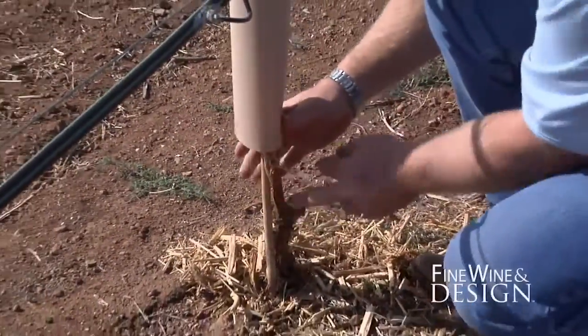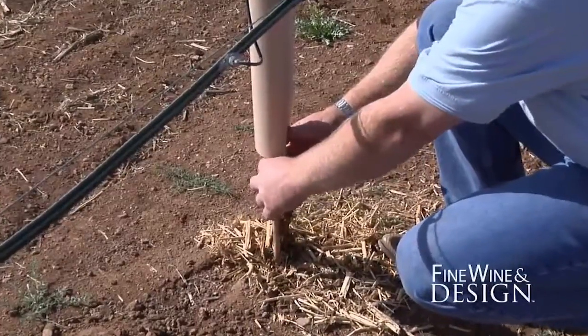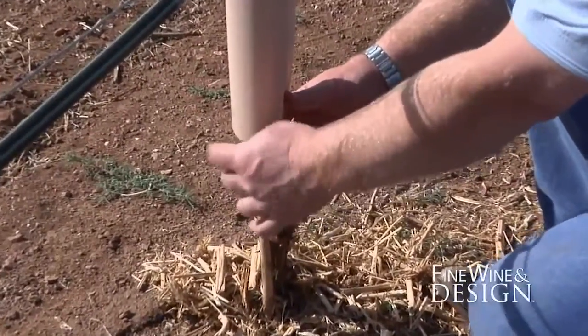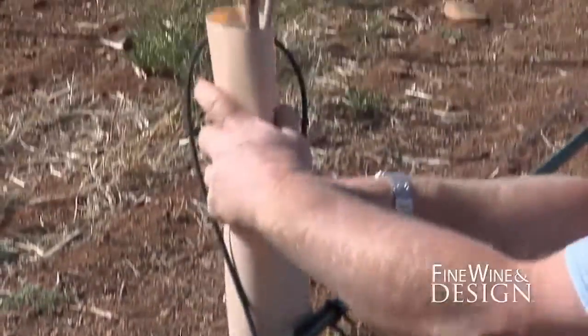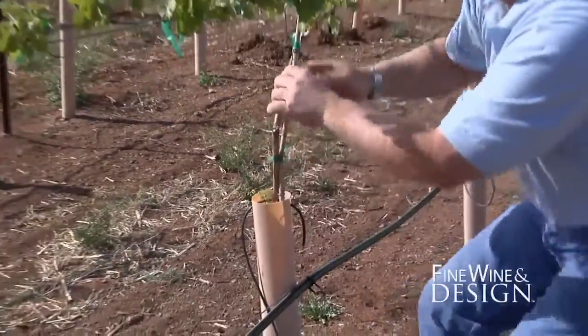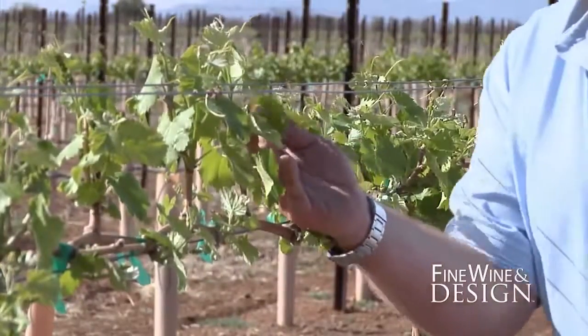Each of our plants has its own trellising system. We use what's called a single cordon training system, where there's one main vine for each plant, and that vine rests in its entire life on what we call the fruiting wire. The fruiting wire bears all of the weight of the plant as well as the fruit for the entire life of the plant.